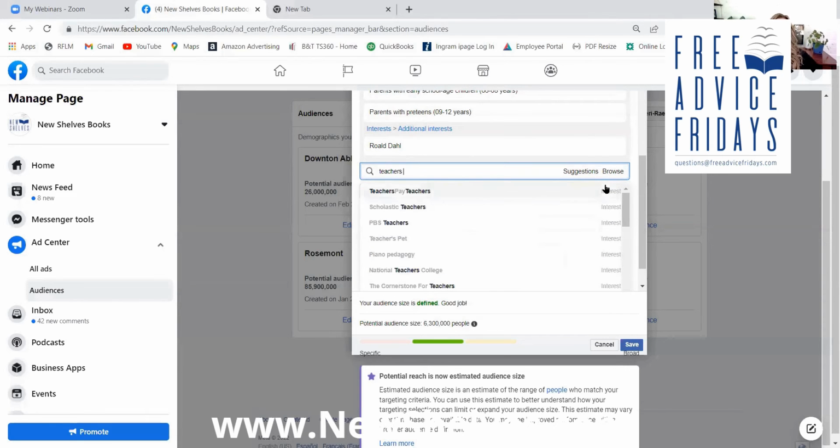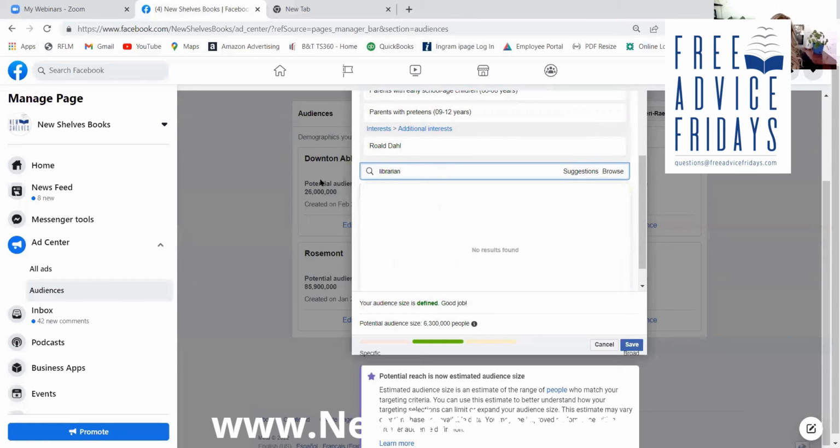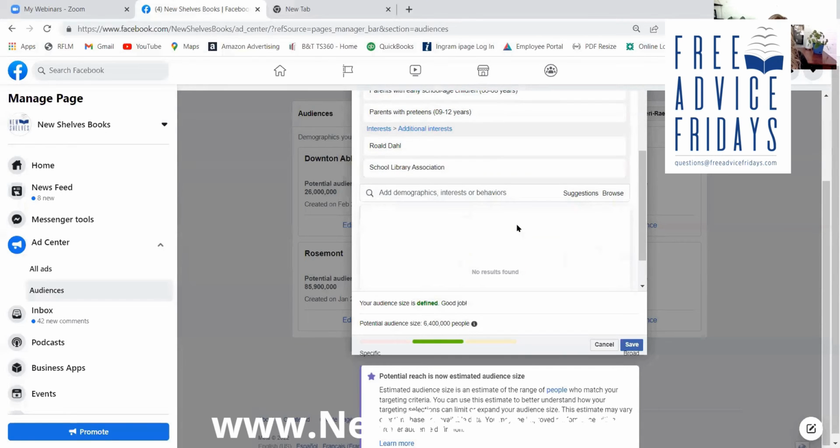Maybe you say government employee, like there's all sorts of things. Librarian, Goodwill librarian, library science, school library association. Maybe I think that would be a really good one to target. And again, it added, you know, a couple 100,000, another 100,000.